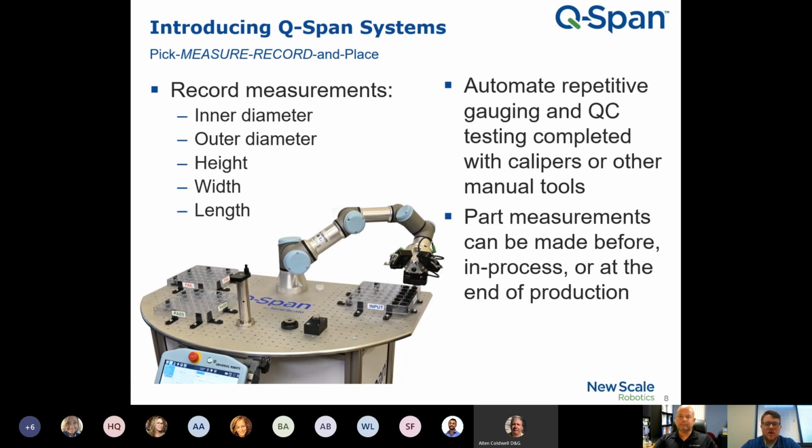Contact measurements with Q-Span also generally tend to be more precise than most vision systems. And the use and implementation of Q-Span is a lot more straightforward than a lot of these other systems to use. And that's really due to the software that we developed and the plug-in for the UR robot.